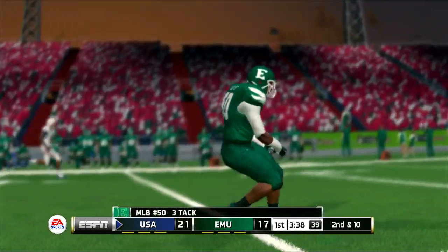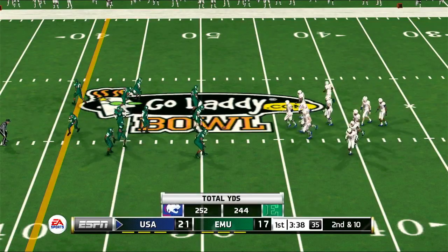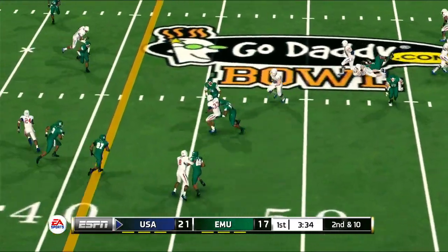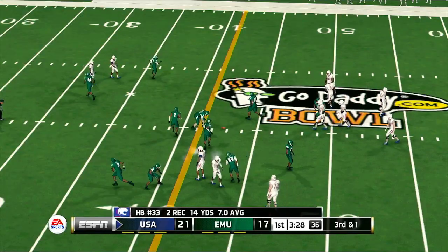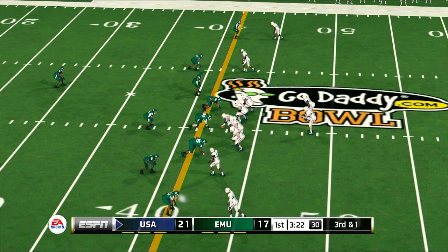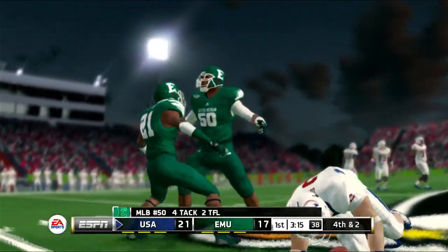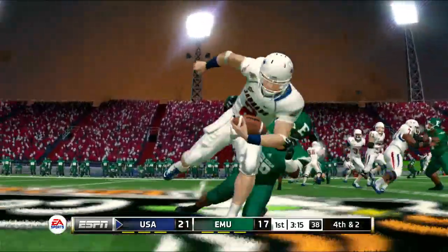Trying to get it to the tight end, but it falls to the ground. It's 2nd and 10. Ball on the 48-yard line. And he's tackled at about the 43-yard line. Stop behind the line. That is exactly the type of play that good linebackers make on a regular basis. And if you can make enough of them in college, you're probably going to get a chance to play at the next level.